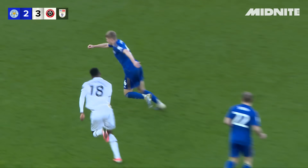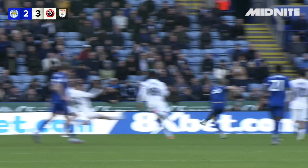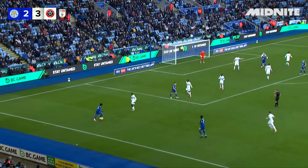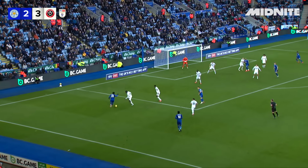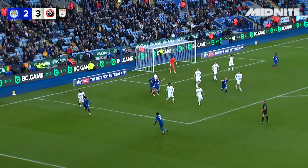Late drama here at the King Power. James with the effort from distance. Leicester City 2, Sheffield United 3. Jeremy Monga. He will hit the byline in from Sariki. Appeals for hands.